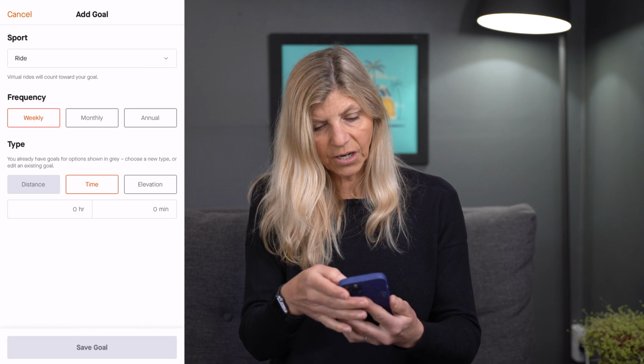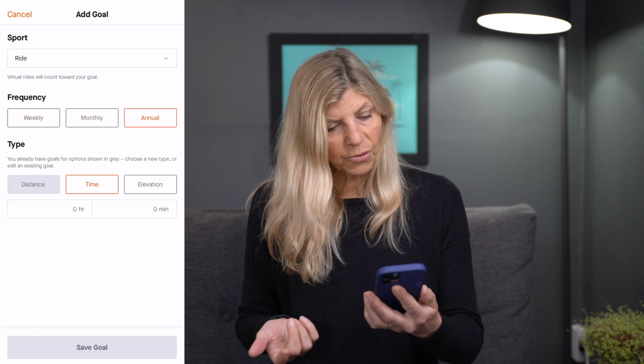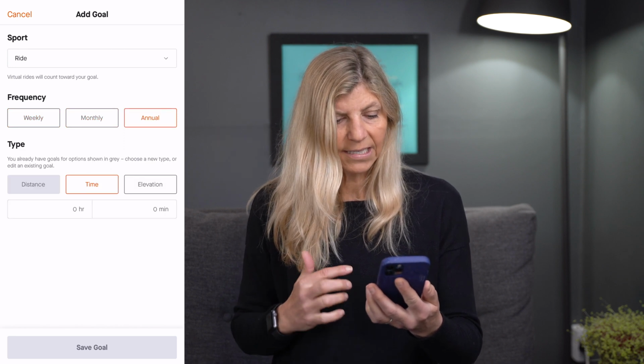And from there you can also pick if you want the frequency to be weekly, monthly, or annually, and if you want to set it based on distance, time, or elevation.